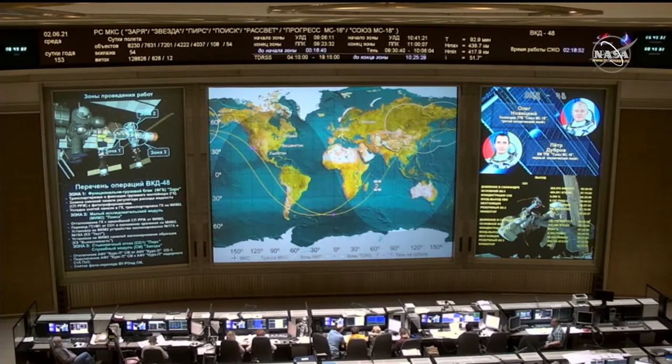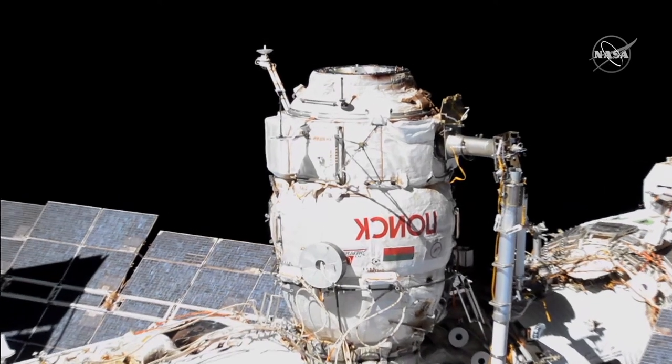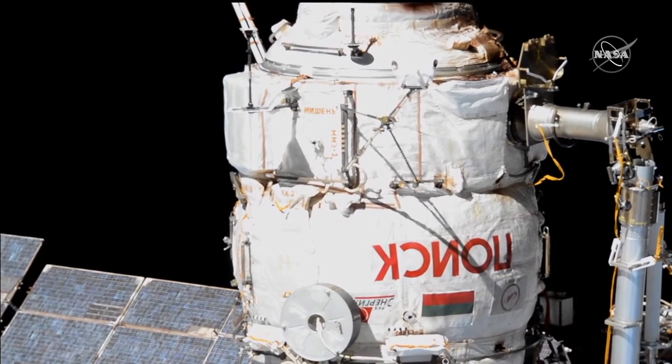Pyotr, go ahead and get the hatch open. Verify that the bolts are removed all the way out. All the way out. I can confirm that. And the levers are facing each other. They are.